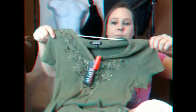Self-Esteem. Cute top. It's got a 70s boho vibe going on here. Pink and orange. Ties in the back. Got its tag. Apartment 9. It's a ribbed green top with some bling on the front there. Fashion Bug. Again, this one is a long or 3/4 sleeve. Ribbed top.